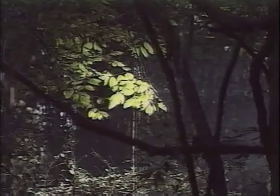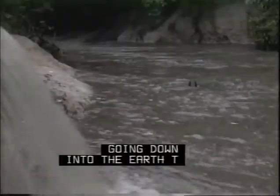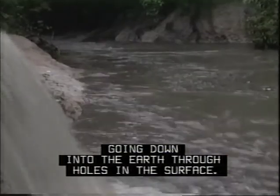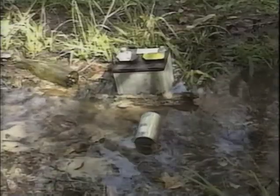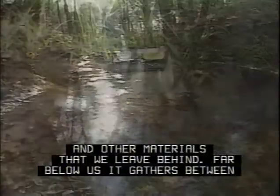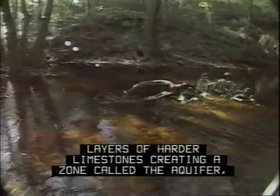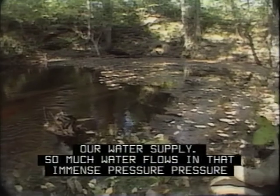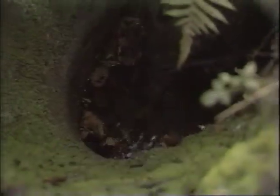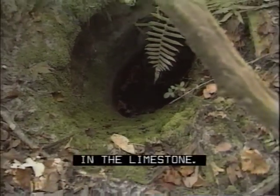But where does all this water come from? Rainfall simply sinks into the ground and flows across the ground, going down into the earth through holes in the surface. It carries along many materials, some organic debris, and other materials that we leave behind. Far below us, it gathers between layers of harder limestones, creating a zone called the aquifer, our water supply. So much water flows in that immense pressure is formed, and the water pushes its way out again through cracks and weak spots in the limestone.